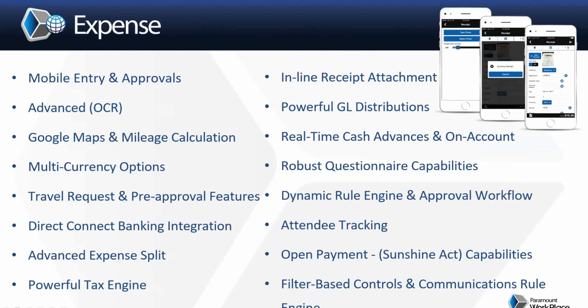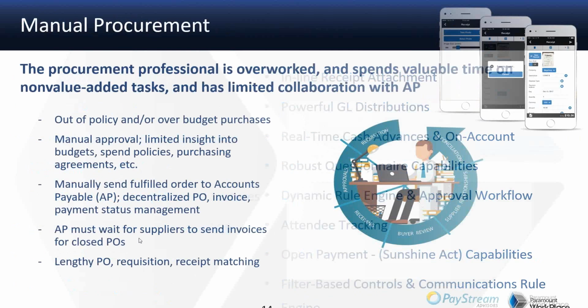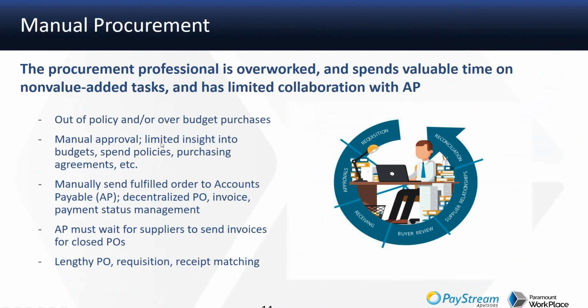And many of those things also apply to the expense. Expense takes on a little bit different flavor as we look at it, because you certainly have OCR capabilities in regards to the receipts, as well as some credit card import functionality, direct connection to banks, and then some other details that you can use there. So again, keep in mind as we look at some of the pieces that we're going to talk about today, there are many other components to both the requisition, procurement, as well as expense sides that we can talk about in more detail as we go along.